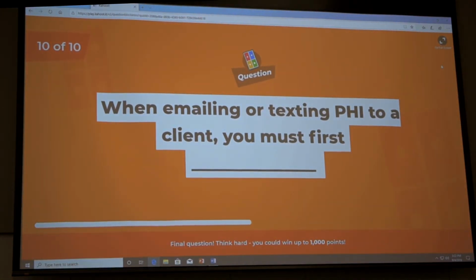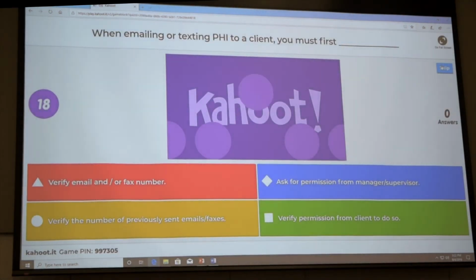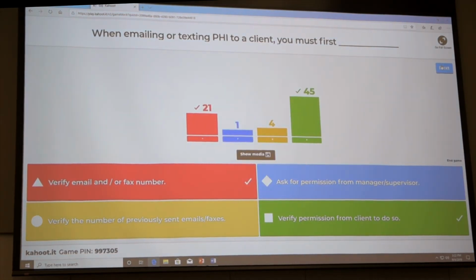Last question. When emailing or texting PHI to a client, you must first... are correct, for the 45 of you. The first thing is to verify, either looking in the record system, that you have permission to communicate with a client that way. The second is to make sure that we verify that we have the current correct email or text message number when we are communicating with our clients. Another thing that we were dinged on a couple of times was sending information to the wrong place or source. So I thank you for your time with your quick HIPAA update.